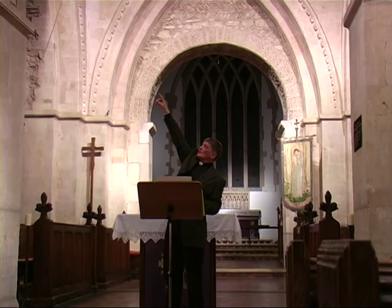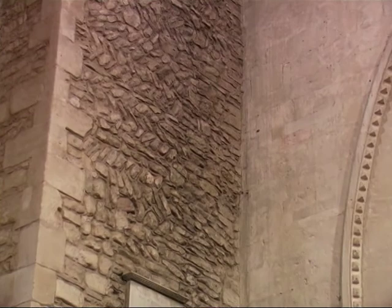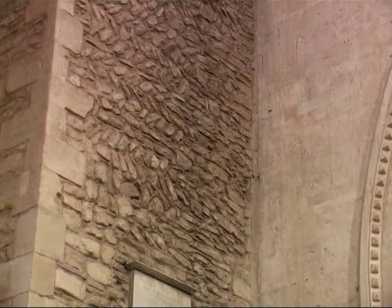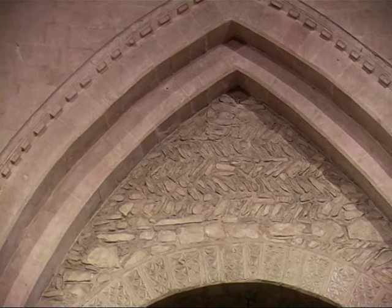You will notice some of the herringbone stonework on this turret, which suggests its age. That's a feature. Late Saxon, early Norman. We're not sure how early, how late it is, but it certainly gives an indication. It's probably pre-conquest, but what can we be precise about in these things. There's more herringbone work on the arch there above the Norman arch, which has now been superseded by a later arch in order to strengthen the tower when it was raised.